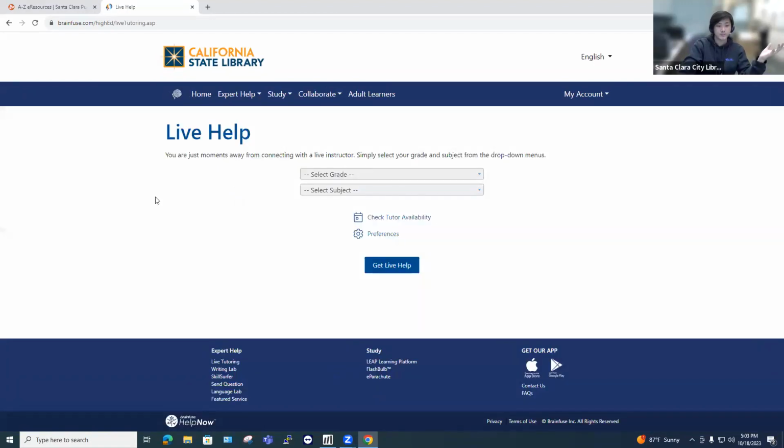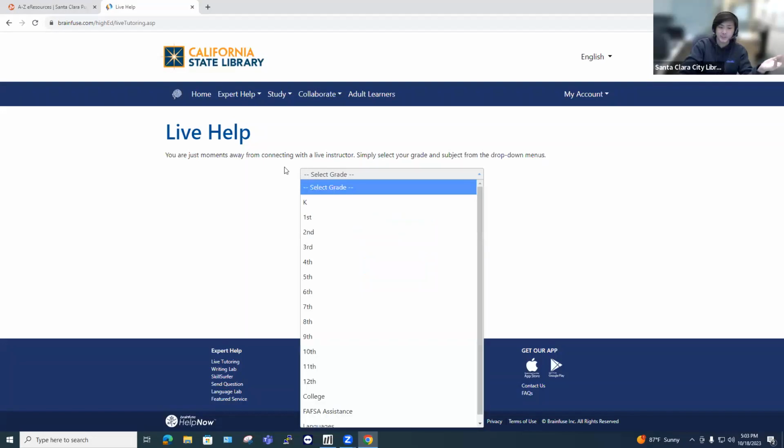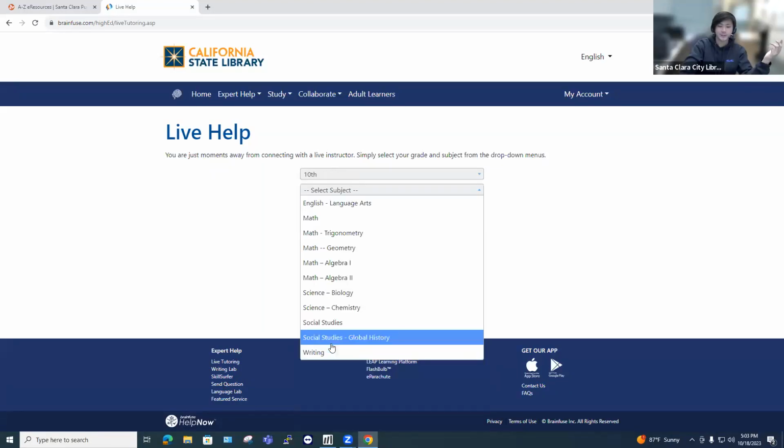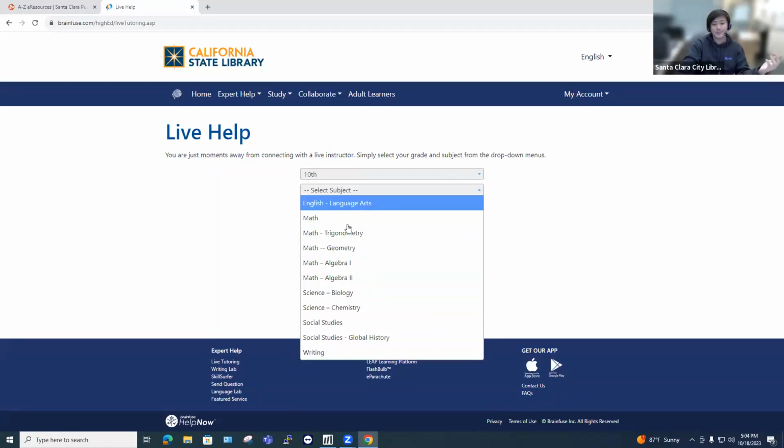So live tutoring is one of the main features for Help Now. So what Live Help does is that it will connect you to a chat room with a tutor. So you're getting, as the feature says, live help with a lot of different subjects that are available for you. So first we're going to select the grade. So we can see that we have all our primary school grades, we have college. If you need assistance with your FAFSA, you can get a tutor for that. And there's also a tutor for languages. So I'm going to click on 10th grade because I'm feeling like I want to learn more about, say, algebra 2.